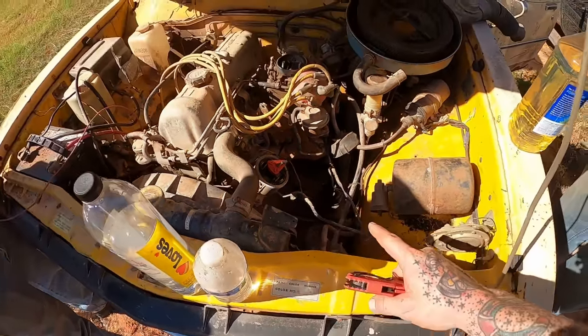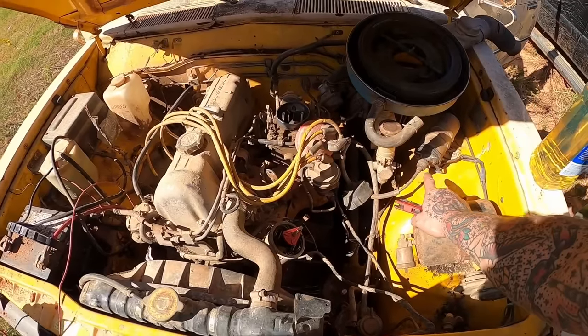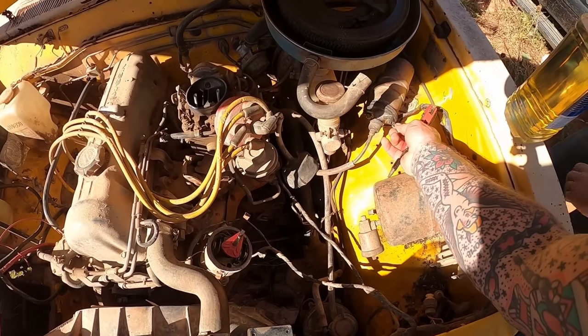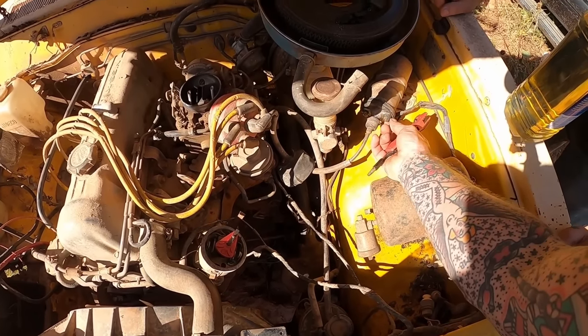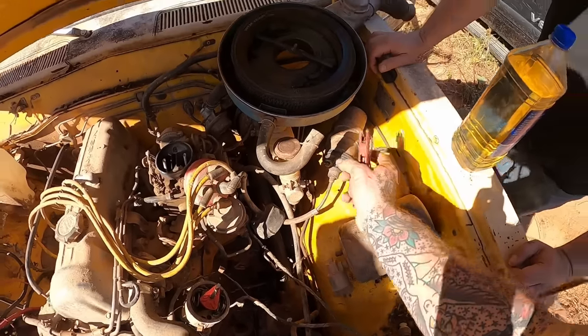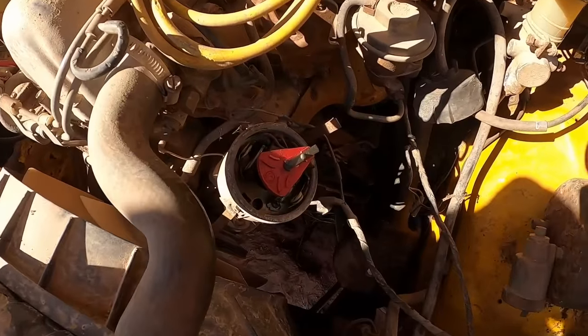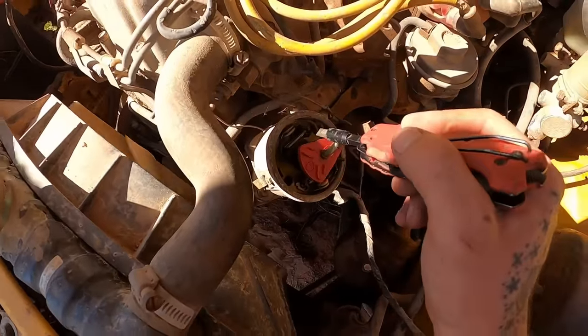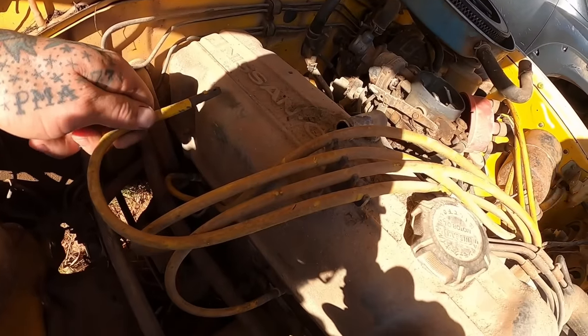We don't even know that we're actually getting power to our coil because of our whole jumper wire setup in there. And that's nice and tight, as you can see. We just discovered. Hey, wrench, tighten that. Do it again, Slick. There we go. She's sparking now. All right.